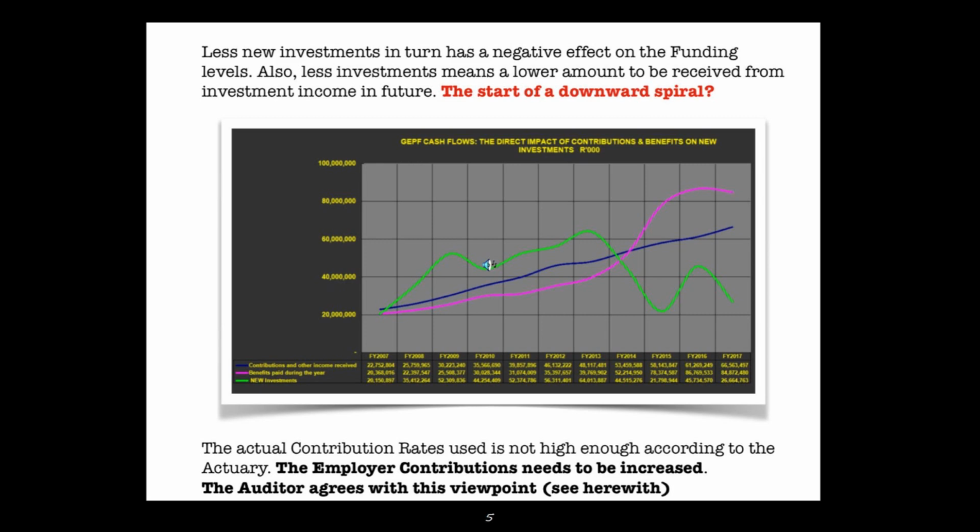Now this graph nicely shows you the switch over of what happens to the new investments. The green line is the new investments, and as you can see, it drops dramatically here in 2014. It crosses over. The reddish line represents the benefits. As you can see, it escalates past the contributions, and it's almost like a mirror image between the benefits that exceed the contributions and the new investments at the bottom.